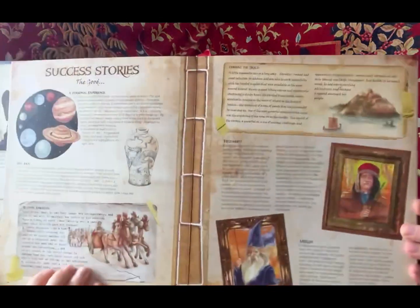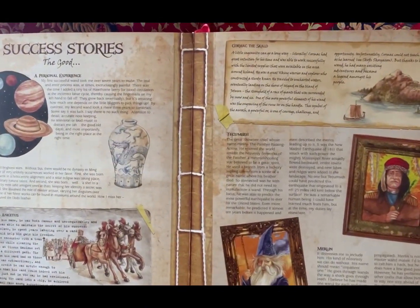Now, the last two chapters of the book, basically, because the last one is a surprise that everyone loves. So we have success stories, and then we have some stories of good wizards of the world. Again, pause if you would like to read, and I really hope you are gonna see.